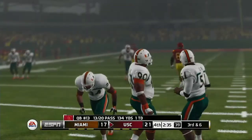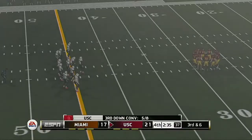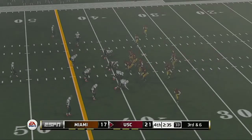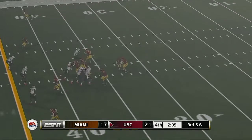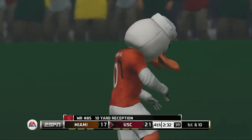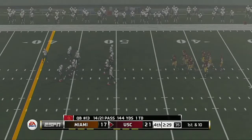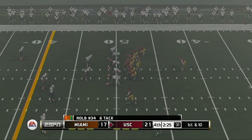Quick throw to the back. It's incomplete. From their own 38-yard line, third down. Fires quickly, and he's got his man. And down he goes at the 49. He is such a reliable target. You throw it anywhere near him, and this guy's going to get his hands on it and make a catch.